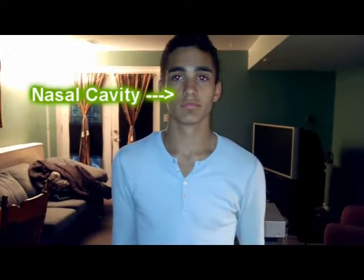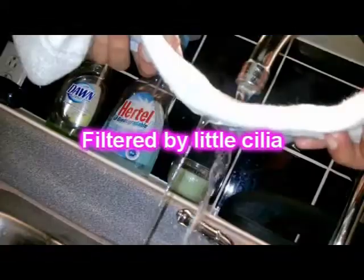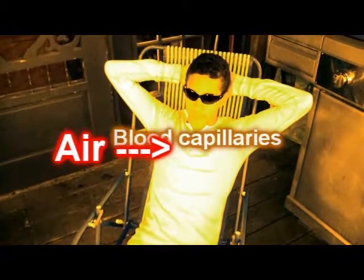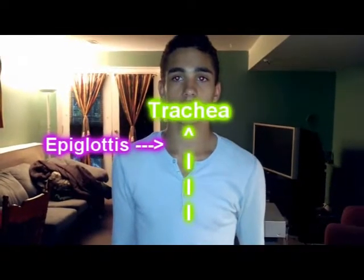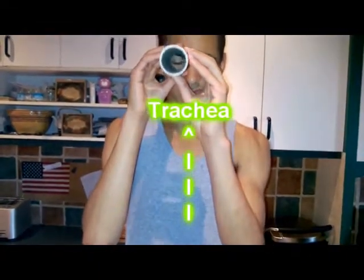This is the nasal cavity. Here air is filtered by little cilia, as well as warmed by blood capillaries. Here is the epiglottis and the trachea. The trachea is also known as the windpipe.